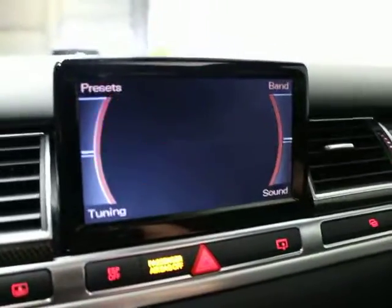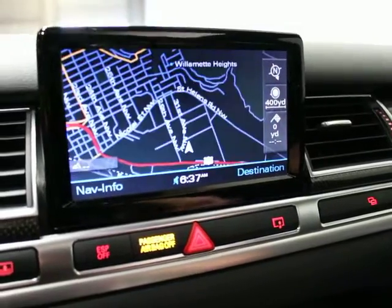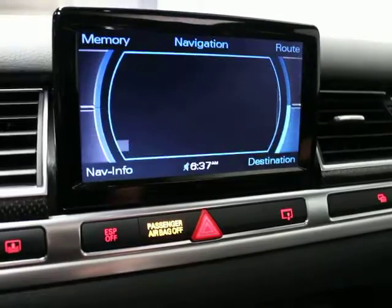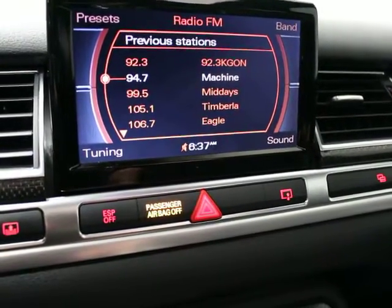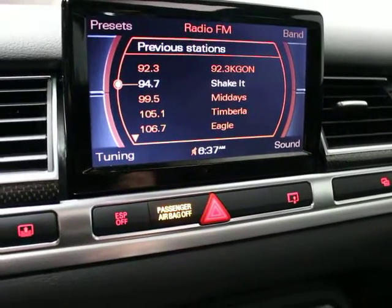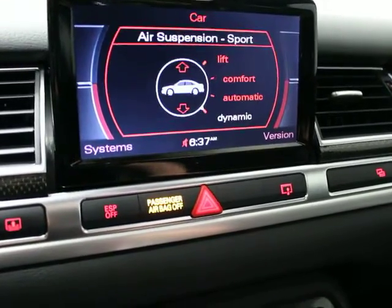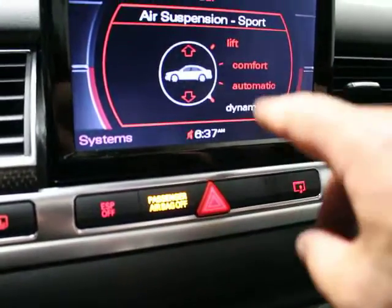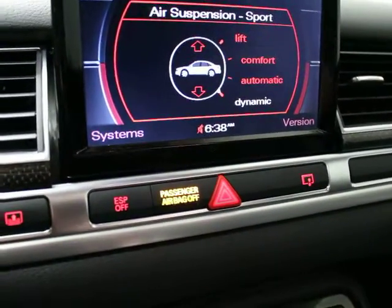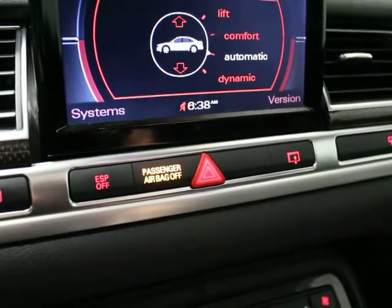So in that, you've got navigation, let me show you the map. A very nice navigation system within this. And you have a whole bunch of other stuff. You've got, of course, AM, FM, a 6-disc CD changer, satellite radio, HD radio, a full Bluetooth system. And then the other thing, you've got an adjustable suspension, which is really nice, so it'll raise and lower your suspension depending on your performance setting, and I'm going to put that to automatic.